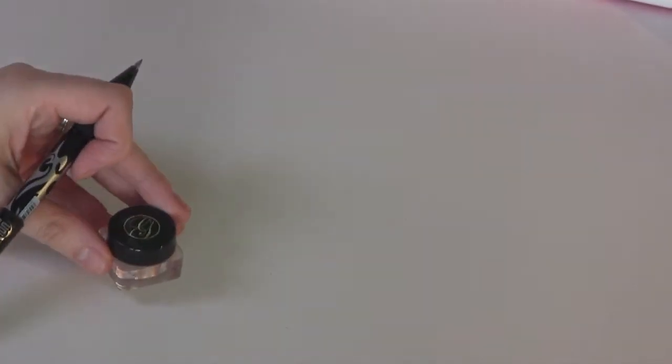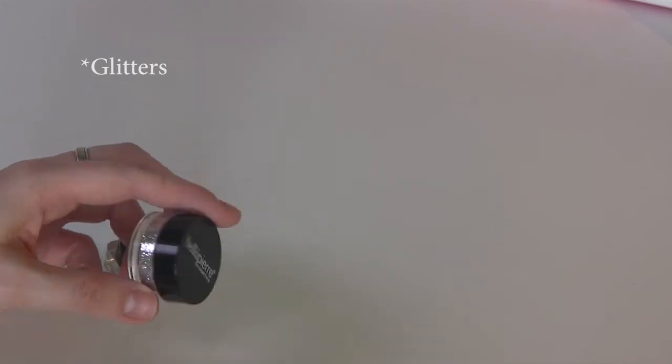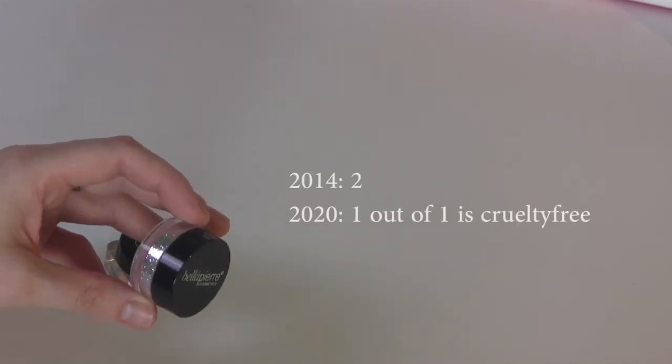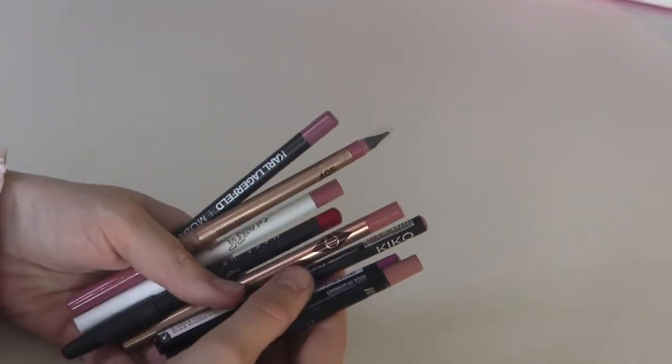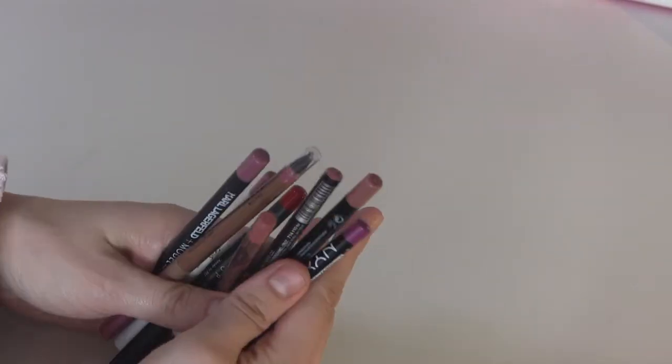And this is beautiful, but I don't know if Glacial is cruelty free. As for shimmers, I'm only keeping the Bella Pierre Cosmetics one, and this is cruelty free. So as for lip liners, I have 8 of them.